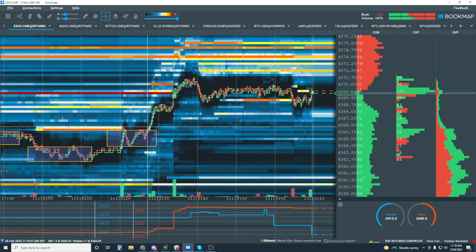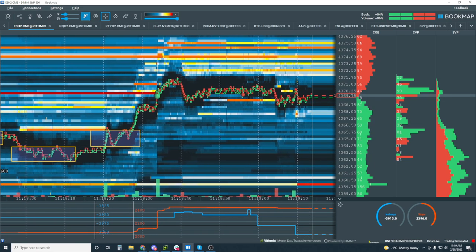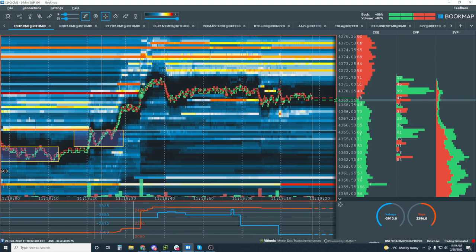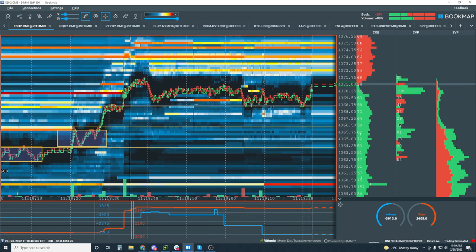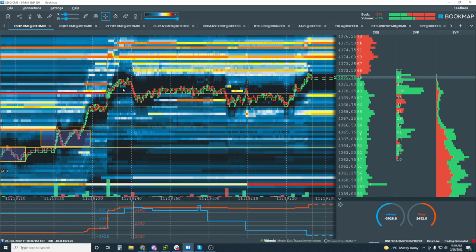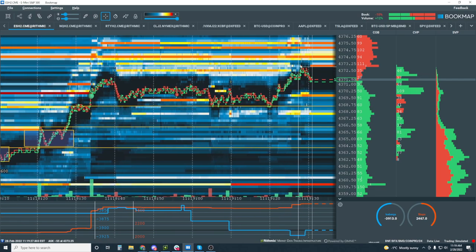Okay, buyers basically down here supported it. This is where we're looking for our support, I should say. Let's just draw this up quickly. Support here, here, and then also here. Looking for those clusters of buying. Buyers are in control here completely, right? So this is why we're looking for continuation.